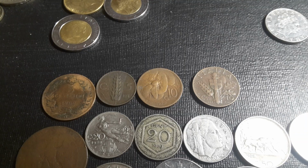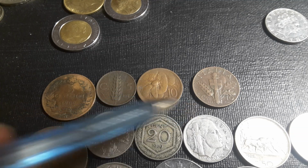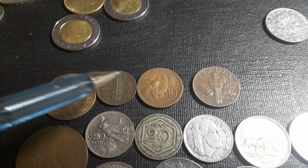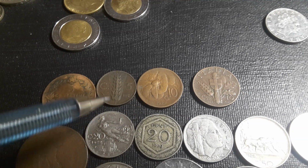And then we have some older coins. So these are between the wars. So inflation during the First World War and just after, of course, Italian currencies actually declined in value. So they're actually quite nice.